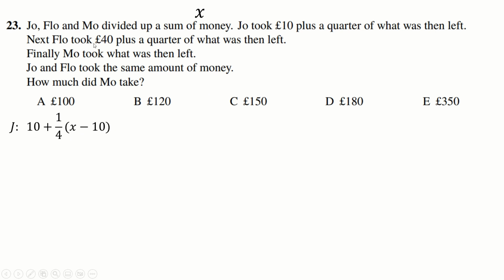Now, Flo takes 40 plus, and this is where I think year 7s and 8s would struggle to form this algebra, 40 plus a quarter of what's left. Now, what's left is 3/4 of what was there before. So this is a quarter of what was left.